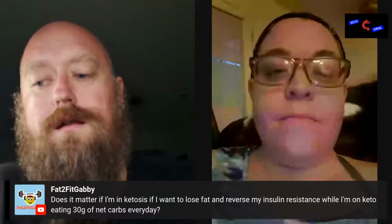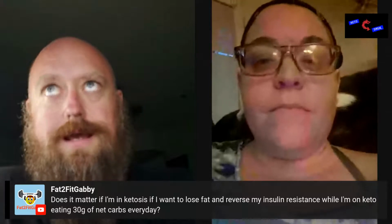All right. So we do have another question here from Gabby. Does it matter if I'm in ketosis, if I want to lose fat and reverse my insulin resistance while I'm on keto, eating 30 grams of net carbs every day? Yes. Okay. Because the goal of eating the way we eat is to get into ketosis. Ketosis is the metabolic state where we are using fat for energy, or ketones for energy, from the fat that we eat and we have stored.